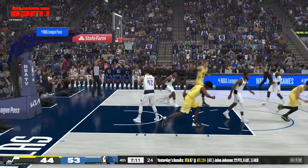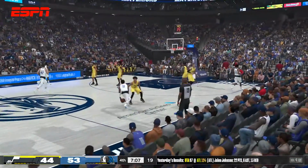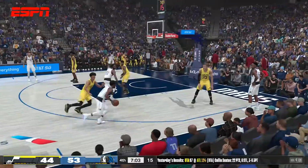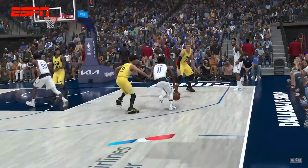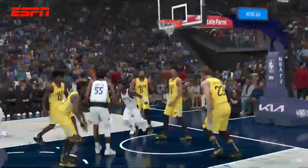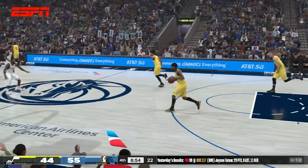George hits them both. The Mavericks leading. Irving looking around. Got it. Good job in the low post. Irving's got 19 points. Nimble play by Kyrie, slipping around the contact. Just over a minute played here in the fourth.